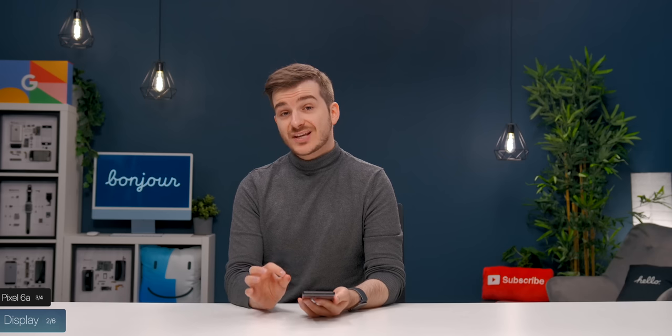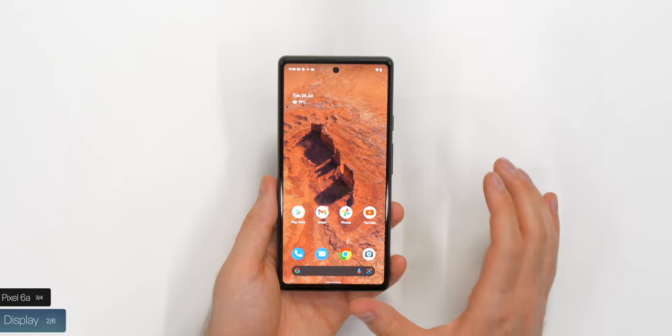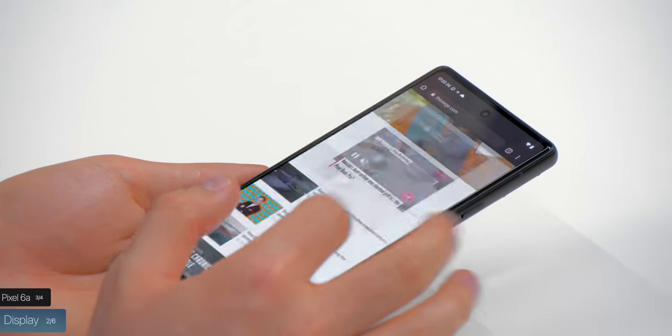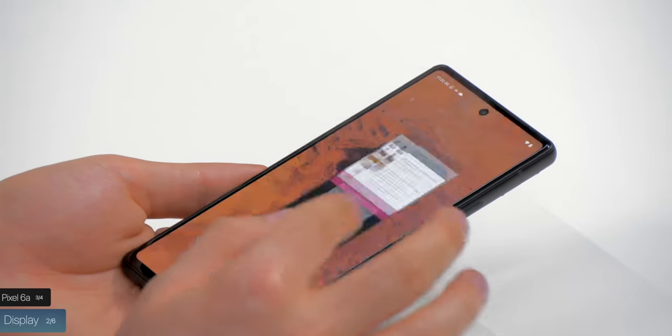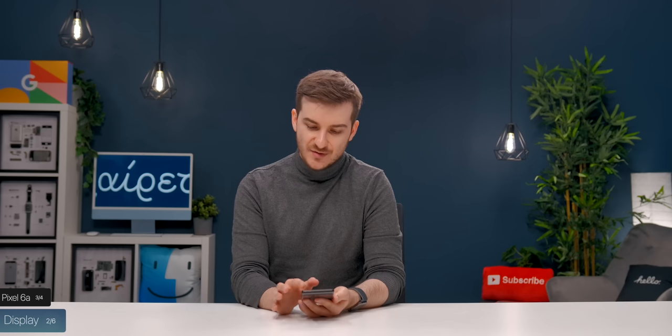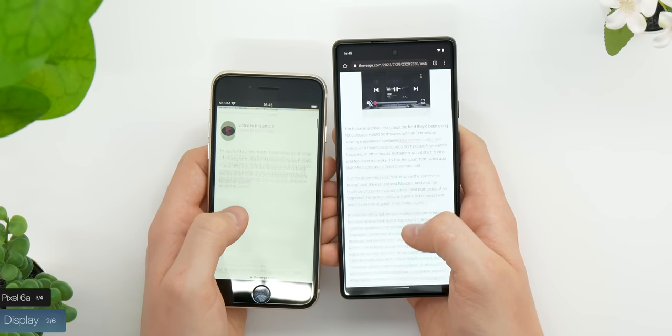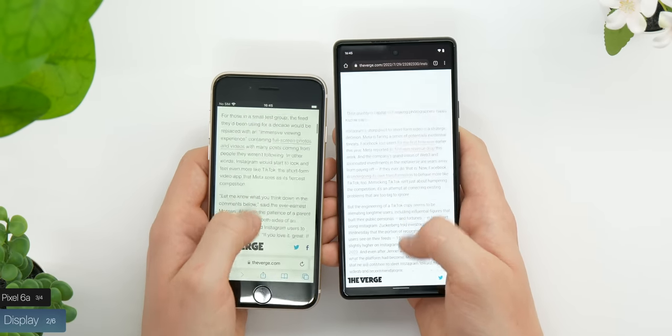But the biggest display downside by far is the refresh rate, which is just 60 Hz, and everything just feels especially choppy on the Pixel 6a. I don't know how to describe it, but it feels less than 60 Hz. It feels like 50 or 45. Something's happening here. It just doesn't feel as smooth as the iPhone does, which also has 60 Hz.